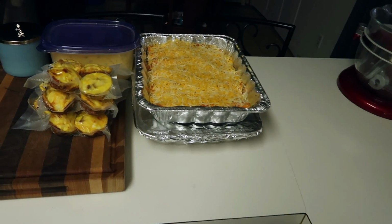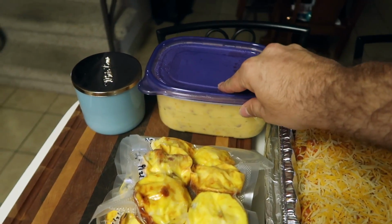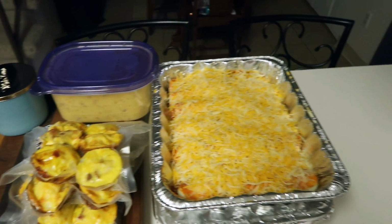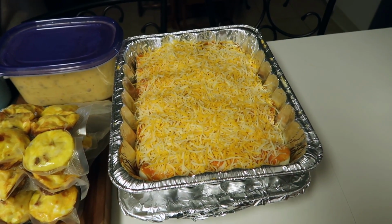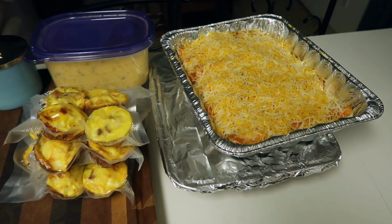And just like that, cooking is done. Egg bites all finished right there. You can see we have our soup in our container there. Enchiladas right here. Gonna put aluminum foil on the top of that here in just a minute. And down here we have our penne and Italian sausage dinner.